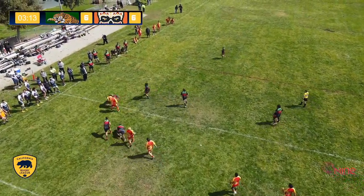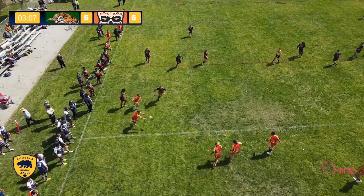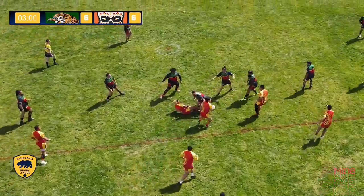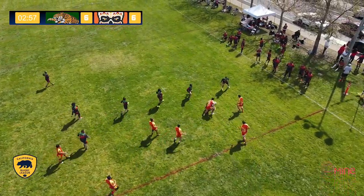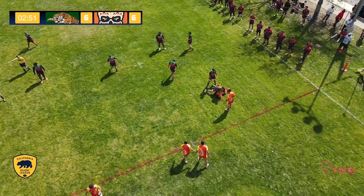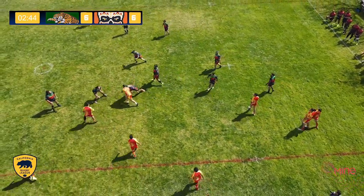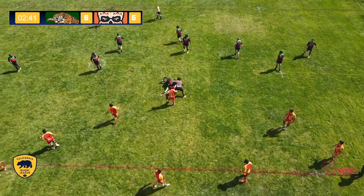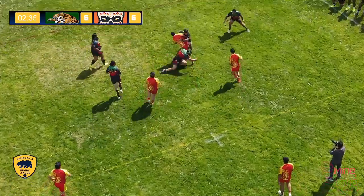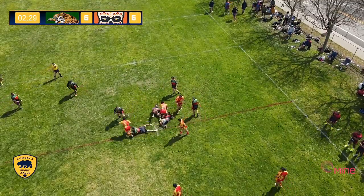Savage moving it out of their own end. Covering a lot of ground, but not going forward. Oh, nice offload as he fell there. Great tackle. Hit him right in the numbers if this was American football. Great situational awareness from Sacramento there. Good yardage for San Francisco. And no, the offload is dropped, but they retain possession.